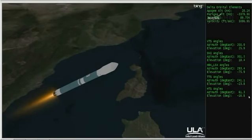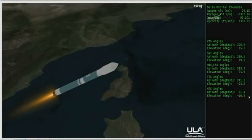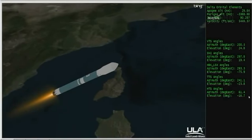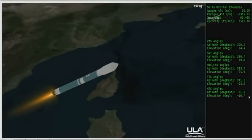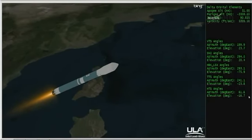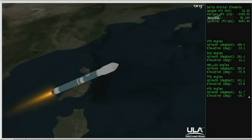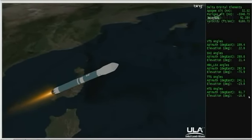Mark, 2 minutes, 41 seconds. The vehicle now passing through Mach 5. Two minutes, 50 seconds in. Chamber pressure continues to look good. Main engine control and vernier control is good. Coming up on the 3 minute mark. Mark, 3 minutes into the flight.